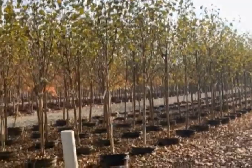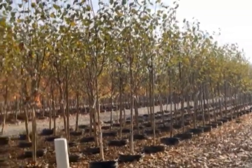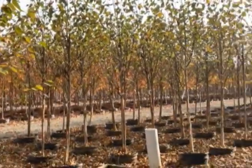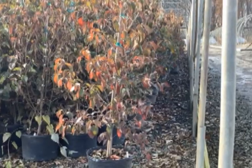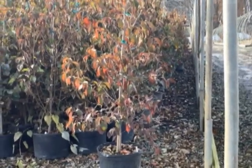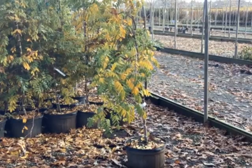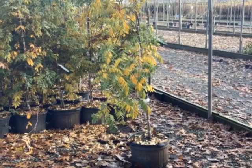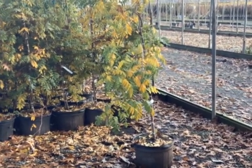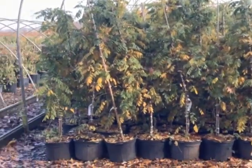Here's a really nice crop of a 15-gallon Betula Jackmontii. All pretty even, still showing some good color, still have their leaves, looking good for your landscape. Couldn't drive by this group of Cornus kousa chinensis in a 5-gallon to show you what a great crop we have of those. Still good numbers. Stopped over here to show you our 5-gallon Wisteria Amethyst Falls tree forms. A little something different for your yard.